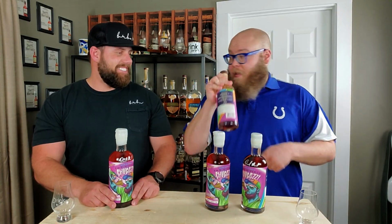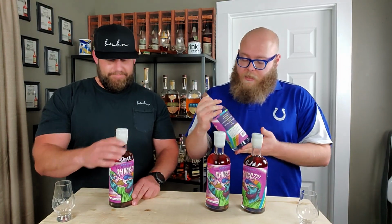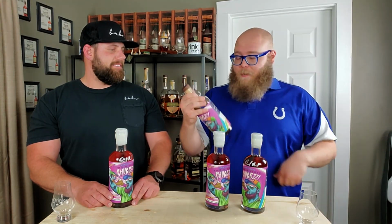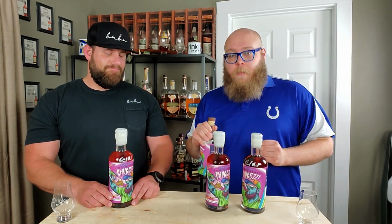This is an MGP product, and I will say I like all this disclosure on here. Big fans of disclosure. It's bottled by Indiana Heritage, Bloomington, Indiana. It's distilled in Lawrenceburg, Indiana. Shout out MGP. It's the high rye mash bill. For those of you who don't know, 60% corn, 36% rye, 4% malted barley.